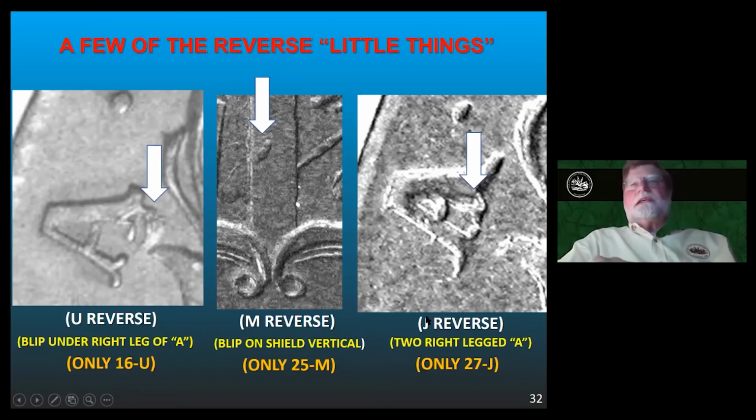As opposed to the next 2 that I'm going to talk about, which are probably the most common varieties you're going to come across. This is the M reverse, and it's got this blip that occurs in the vertical portion of the shield, and it only occurs in the 25 Ms.